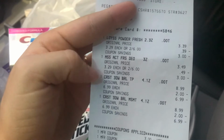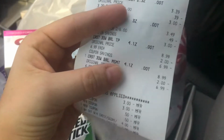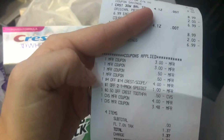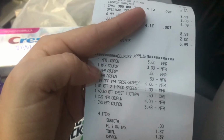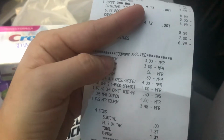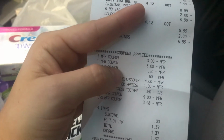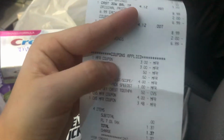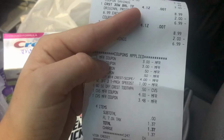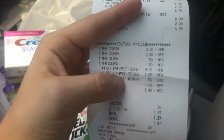the two Speed Stick deodorants, the two Crests that were $6.99 each. So I used the two, these are the 250 cents off of the Speed Stick. I had two $3 off coupons that came in today's P&G. So if you got two of those P&G inserts, you can cut out two of those 3D whitening Crest coupons. They're $3 each, one for each box of toothpaste.